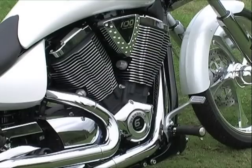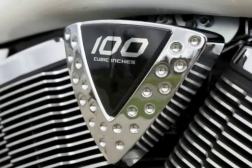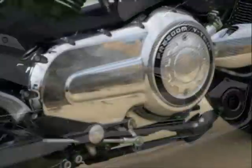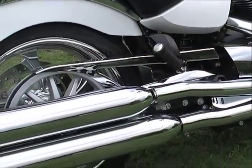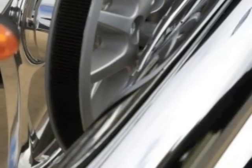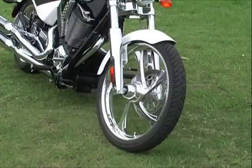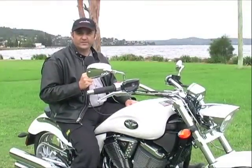dry. The 4-stroke 50 degree twin is a single overhead camshaft with 4 valves per cylinder, self-adjusting cam chains and hydraulic lifters. The electronic fuel injection pumps through 45mm throttle bodies and feeds the power through a gear drive with torque compensator to the final drive, which is via carbon fibre reinforced belt. Wheels are 21 inch at the front and 18 inch at the rear. So we're going to take the Victory Vegas for a spin and see what all the fuss is about.